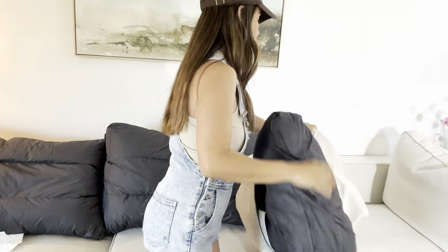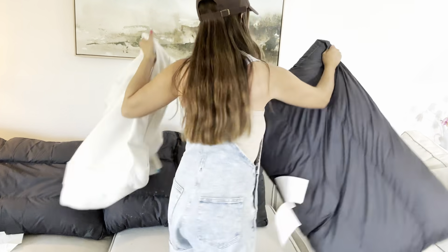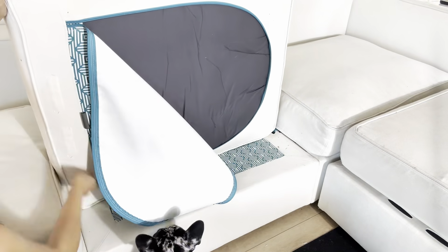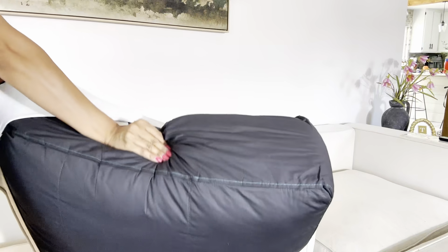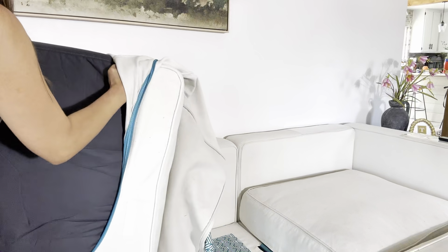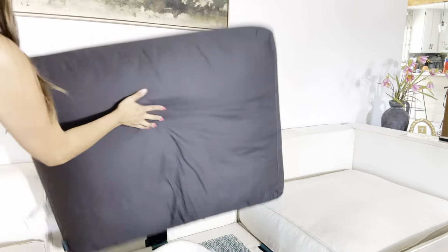I've actually spilled an entire glass of red wine on this couch before, taken the cushion off, washed it, and it's like it never happened. So I have young kids, I have pets, and I did not want it to be where I'm constantly yelling at my family to not do things on this couch. I want my house to be livable, and I just think having a couch I can wash just takes the stress out of it for everybody involved.